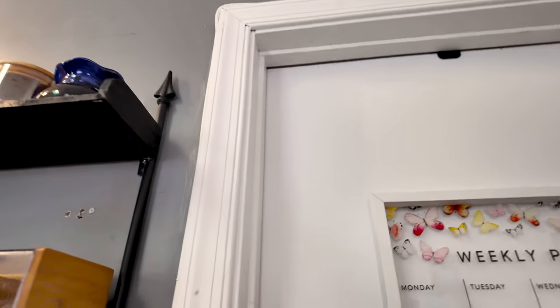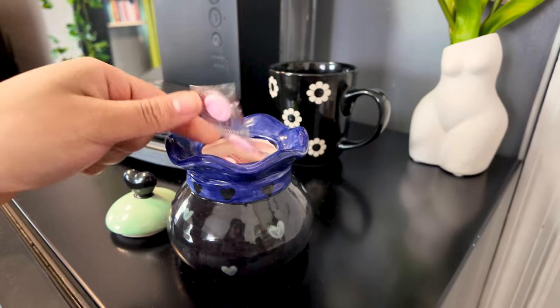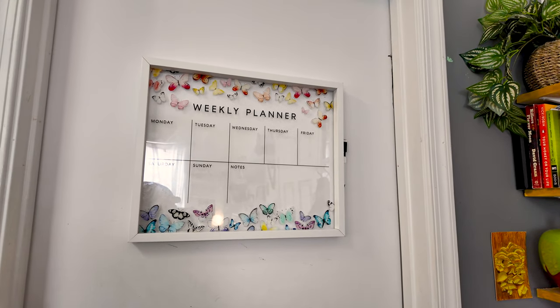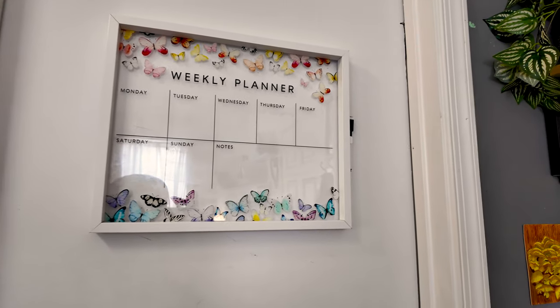Here in this little fancy jar, guess what I have? I have Pepto-Bismol little tablets because stomach problems. Over here, I have my weekly planner. I used to keep this in my bedroom, but now I brought it over here because it's so much more convenient to have it here.